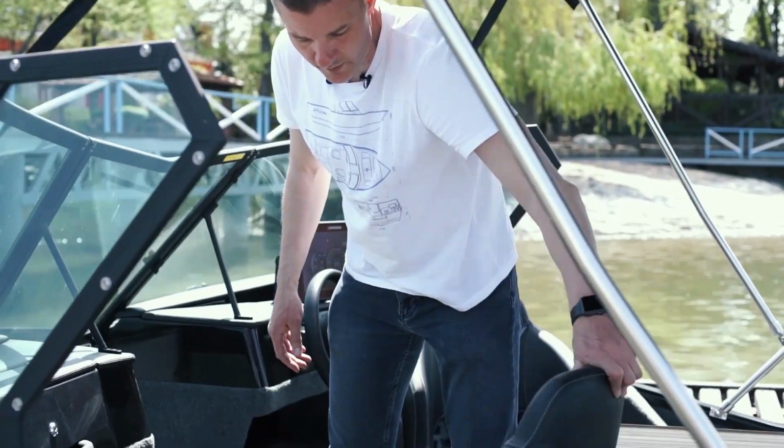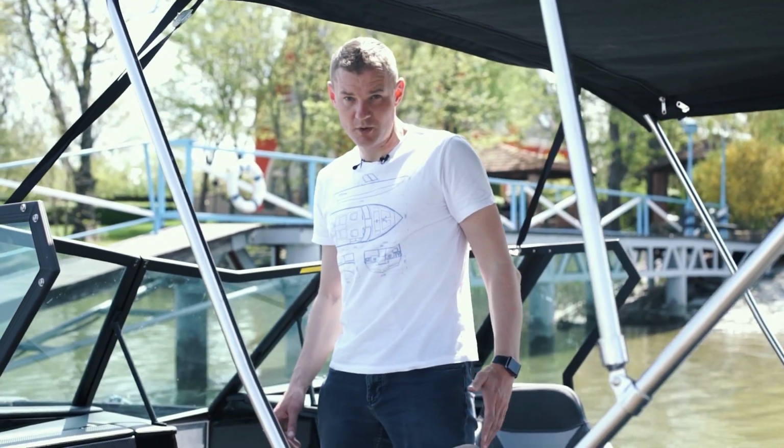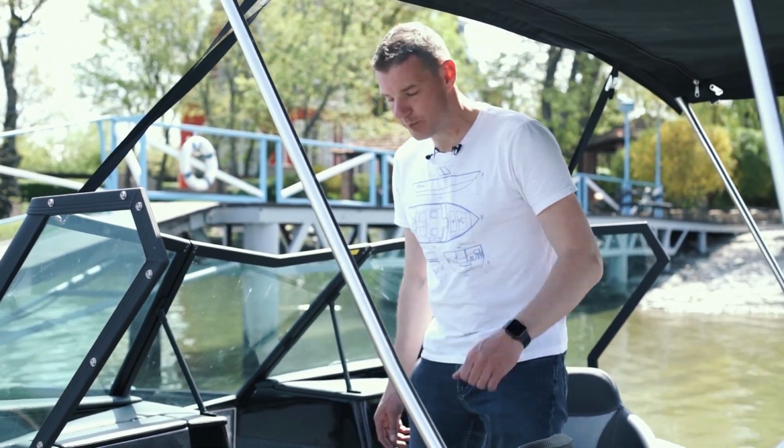It's hot and you crave something cool. This could be a problem after long exposure to the burning sun. That's not a concern on ALUMA Storm 577, because we have a built-in cooler here. I should turn the seat to let you see everything clearly. The locker between the consoles is designed to accommodate a compact 27-liter cooler, which is powered by a dedicated battery.